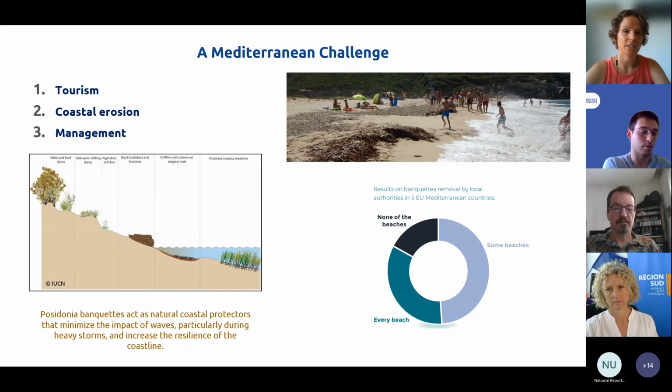And the third challenge is the management of these areas, in many cases due to the pressures from the tourism sector. So Posidonia, as a marine plant, loses its leaves seasonally, and these leaves, together with materials such as rhizomes, are washed ashore where they mix with sand and sediments and form accumulations known as banquettes on the beaches, which you can see here on the picture on the right. And these banquettes are often viewed by tourists and beachgoers as a nuisance or an aesthetic problem on the beaches. And for that reason, in many cases, they are removed.